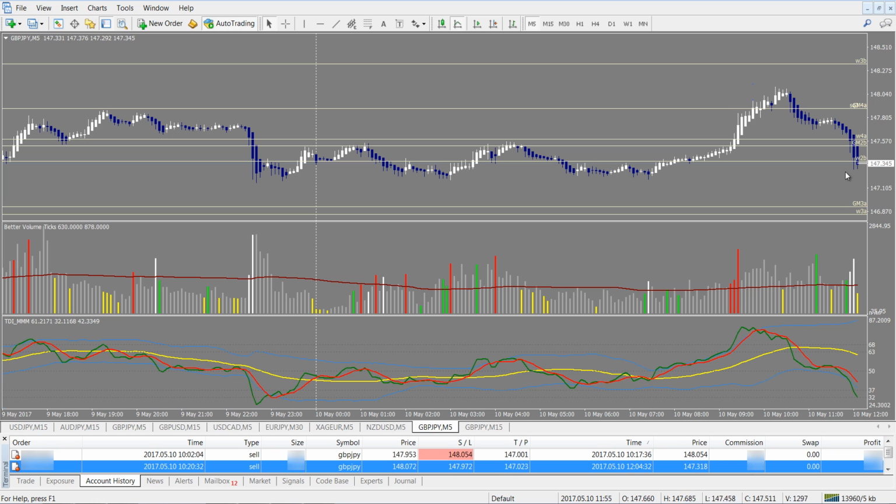So I decided to get out, and depending on what happens, it might be a nice pullback. I might even get in another trade. But I did, as you can see, which I forgot to mention before, I did take a small loss.